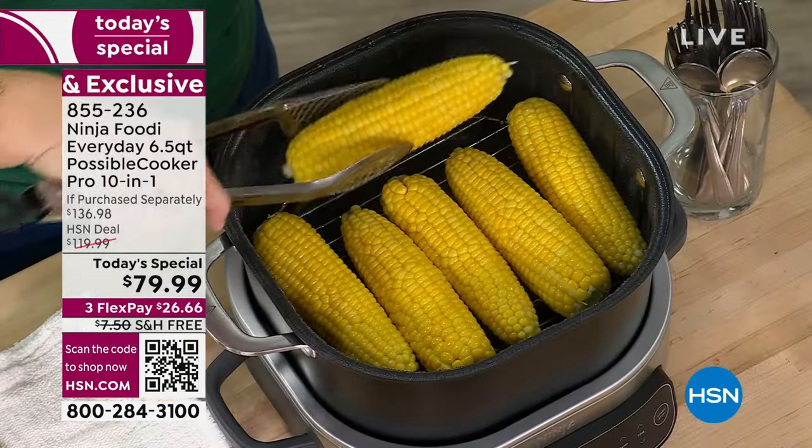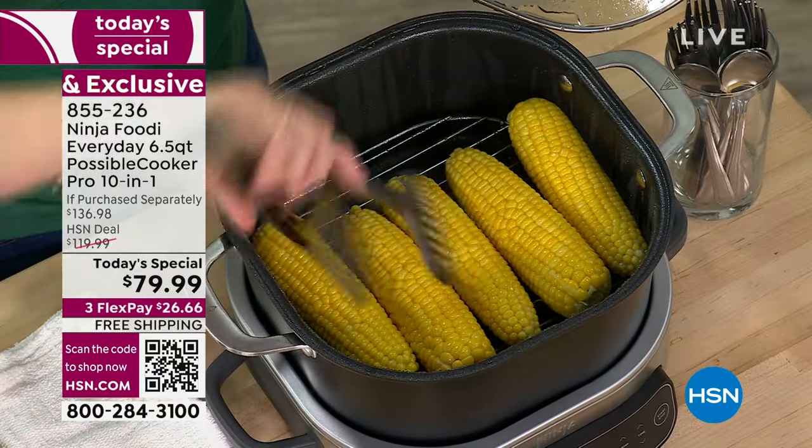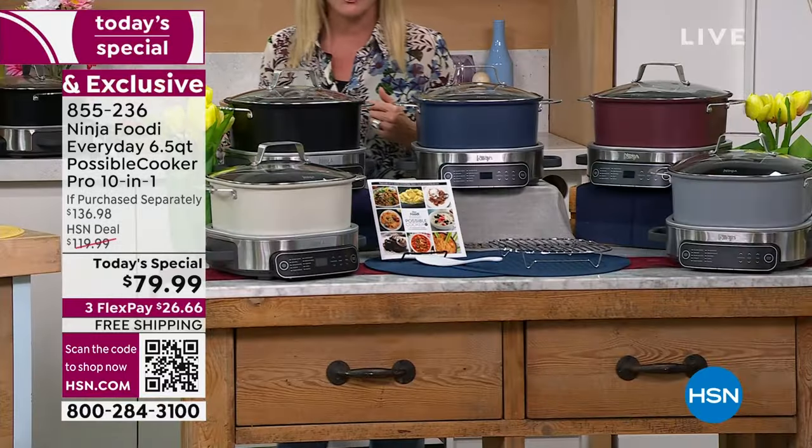You're looking at this gorgeous midnight blue. That's one of the options that we have. We have the black. That's what you're seeing that Rochelle's working with right now.